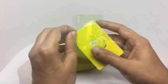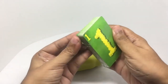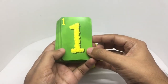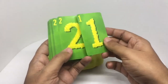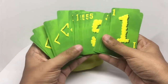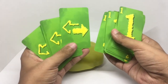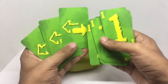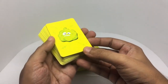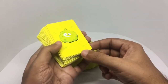These are the cards. That's how the cards look. There are a few number cards. It goes up to 5. And a few action cards where you can reverse the order of play or skip a turn. Now, once you shuffle, you give 3 cards to each player. So let me take 3 random cards.